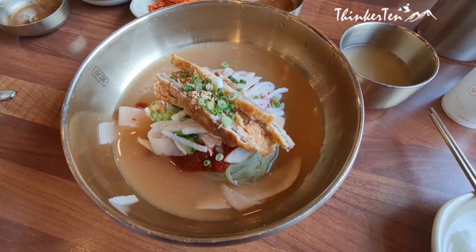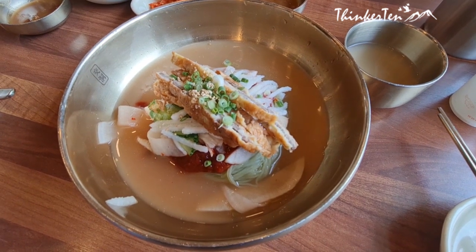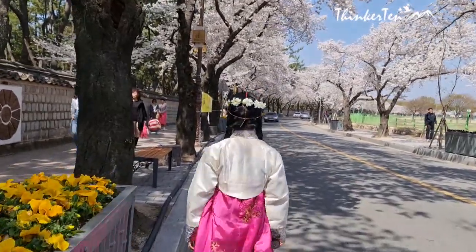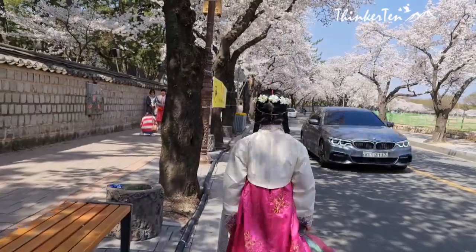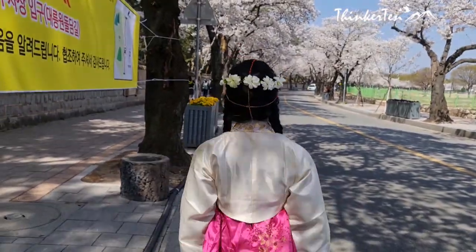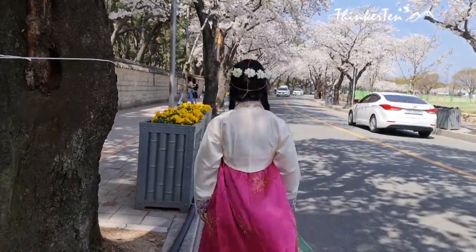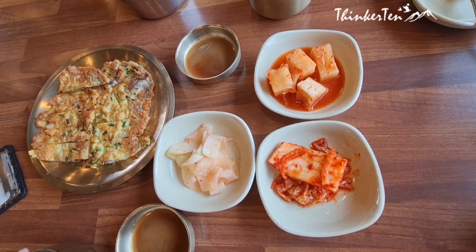Myeongmyeon. Myeongmyeon is a type of Korean noodle dish that is particularly popular in the city of Busan, but we had it here in Gyeongju. Anyway, Busan is only 1 to 2 hours drive from Gyeongju. It consists of thin wheat-based noodles that are typically served cold with a spicy and tangy sauce made from chili paste, vinegar, and other seasonings. We also ordered the beef pancake and the oxbone broth with rice.